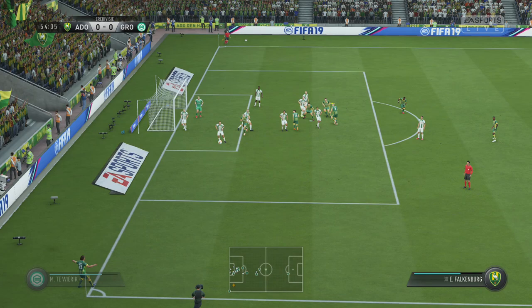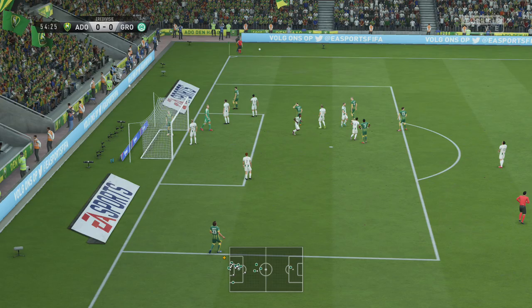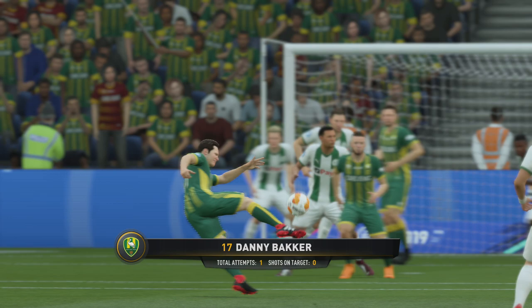Corner played into the middle. He's gone in with the header, but the ball nowhere near going into the net. I think it's come off the top of his head, that one. Well, it's a chance burned, that. Maybe not the best decision he's ever taken.